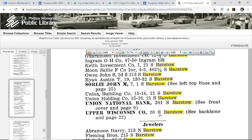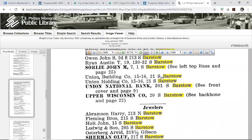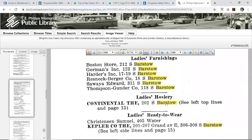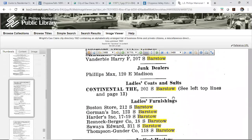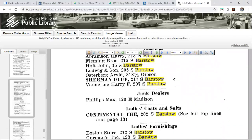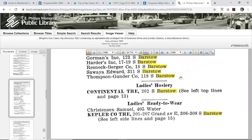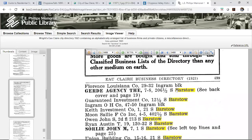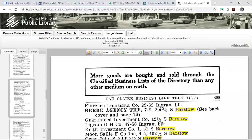You can kind of see how tricky that might be to find, because they're using an S instead of South, and it can be picky searching. So be patient, learn a little bit about how these work. Of course, this being Barstow Street, we're seeing a lot of businesses right here, jewelers, furnishings, all sorts of information about businesses in 1923 on Barstow Street here in Eau Claire.